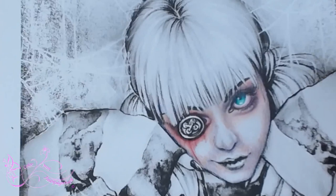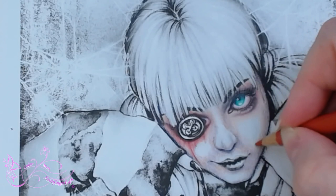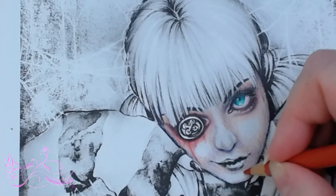Fill in a little bit more of this cheek, just lifting it up a little bit. And we're done.